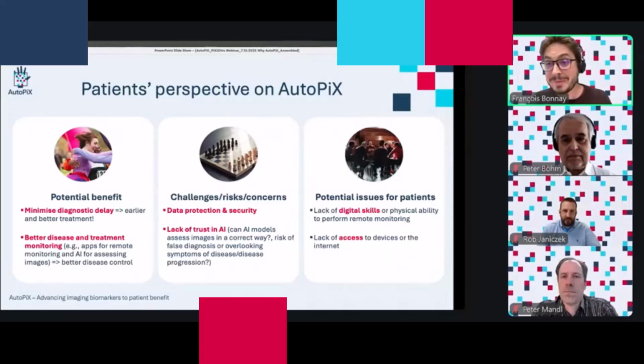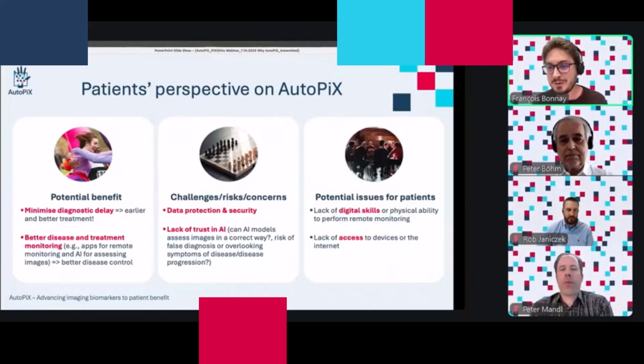Okay, but be sure, Peter, that we will for sure consider all the points that you have raised, and we will follow them up on a regular basis within our project. Especially, I'm thinking about data protection. Indeed, the data of the patients is, of course, at the core of our mission in AutoPiX to make sure of that, and I think we need to provide more transparency about how we will do this so that it's no longer a question mark for the patients. I think that's a very important objective we need to achieve.